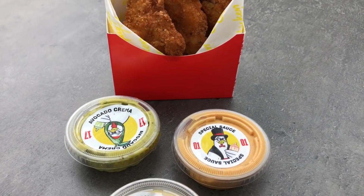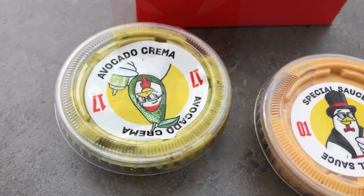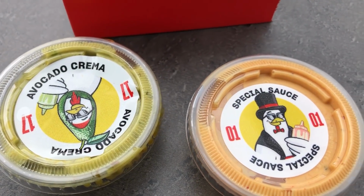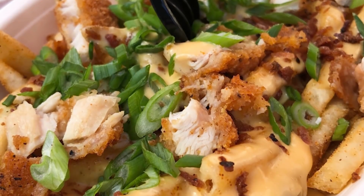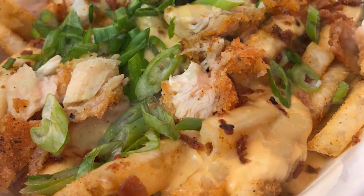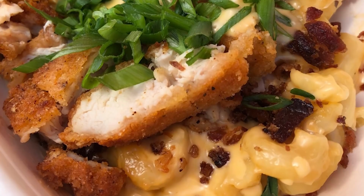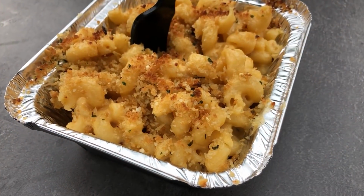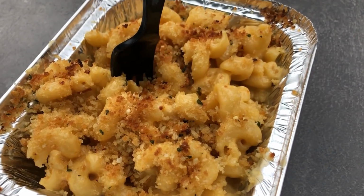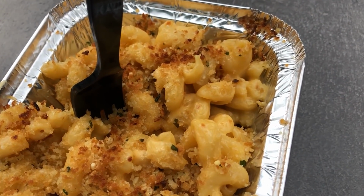I think you get 2 sauces with most entrees, but of course you can buy more and try bunches more. So good. There's also loaded fries. They've got that SMC, which is super melty cheese, which is basically plastic cheese. So be sure to get that. They have some awesome mac and cheese as well. Great options here. Just pretty straightforward, relatively small menu, just really good food.